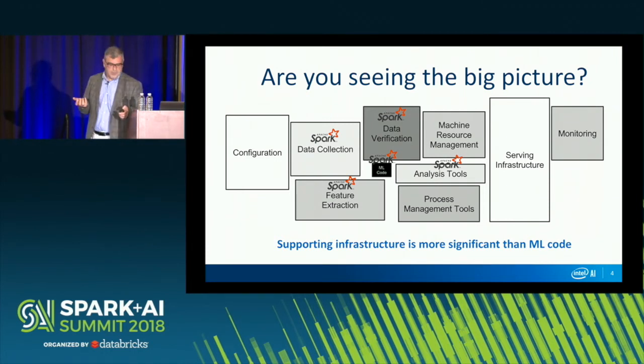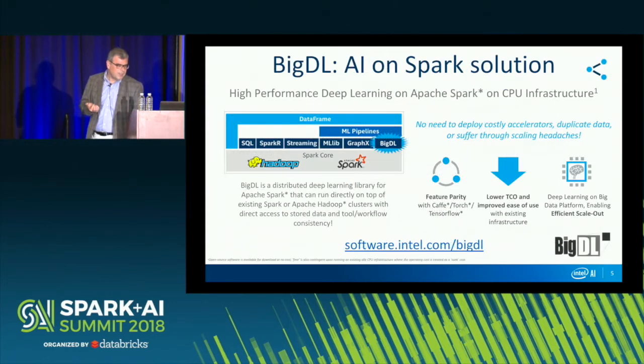So there's a lot of Spark here. And really, what it means is you're probably using Spark for data prep, for classic ETL, for data cleansing, probably for machine learning. At the tail end of 2016, there was a new library released called BigDL. And BigDL is a high-performance deep learning library that bolts into Spark. It actually integrates quite nicely into the machine learning pipelines.